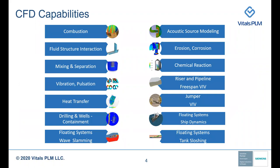When it comes to CFD, Vitals PLM has capabilities with its rich consulting experience, delivering some of the challenging projects in the oil and gas and process industries. These projects involve physics like erosion, corrosion, fluid structure interaction, mixing and separation, and acoustic source modeling. On the marine and offshore industry side, Vitals PLM has experience with projects like jumper VIV, vortex induced vibration, floating systems, ship dynamics, pipeline VIV, and tank sloshing in marine applications.